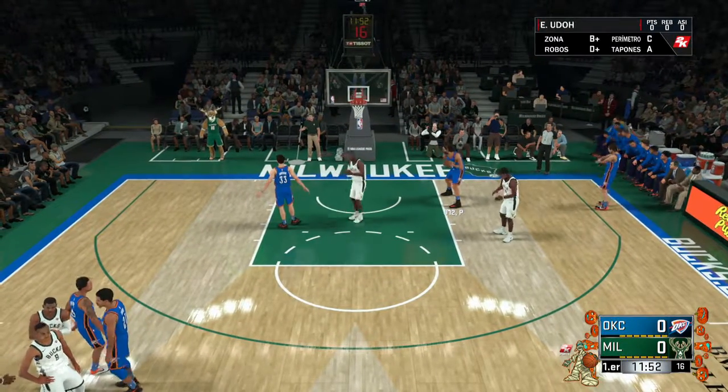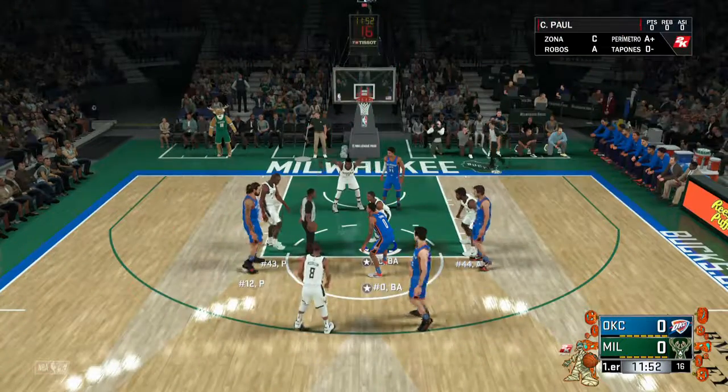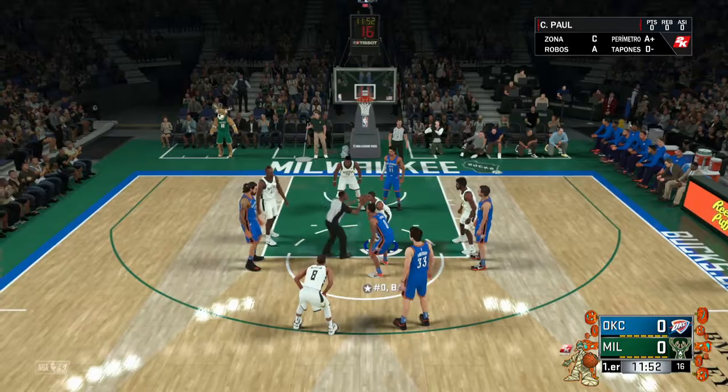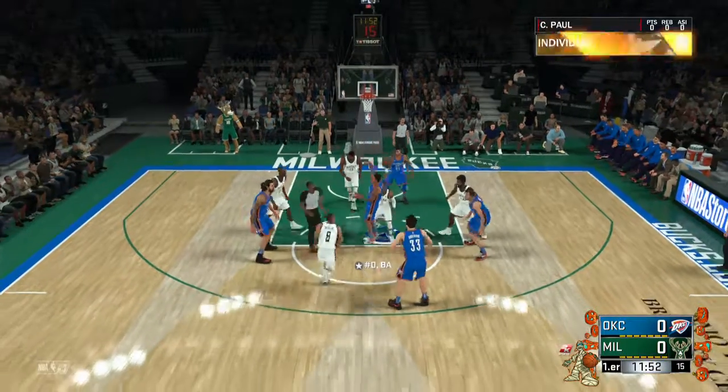So here's Oklahoma City's starting group. Anderson is out there with Joe Ingles. And then there's Steven Adams. Then there's Teague. And it's Hart in the shooting guard position.